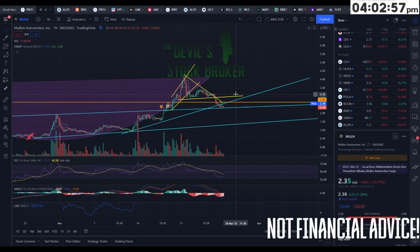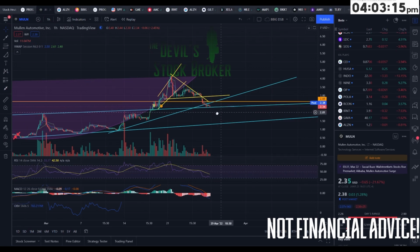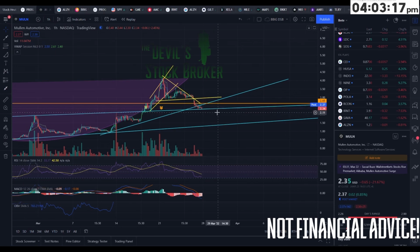If we end up breaking down below this level though, like 220 would be a clear breakout on high volume, then I would say that that's it for Mullen. That would be a clear downtrend and breakdown. But Mullen likes to move on Monday, so I'm taking the risk.